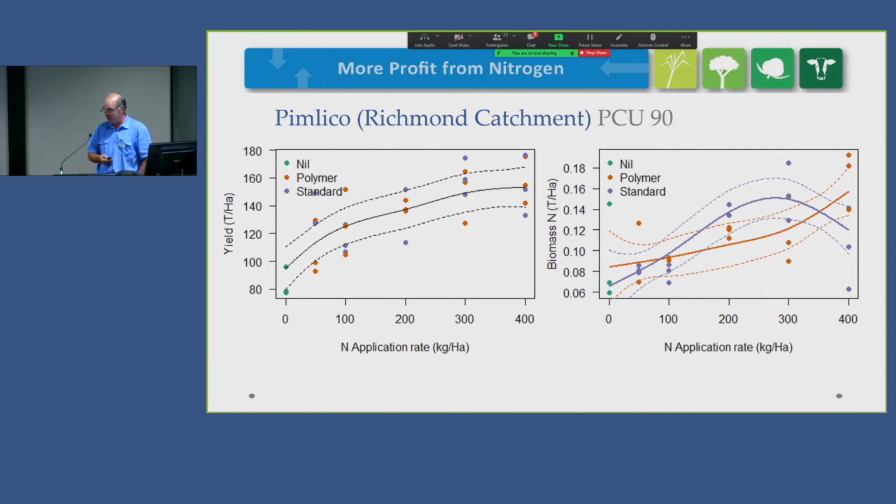And our N loss pathways, our potential losses, from either leaching, or probably more likely denitrification in some of these systems, just wasn't there. You're not going to get these N-loss pathways. So potentially in these particular years, there's no particular need for these enhanced efficiency fertilisers.